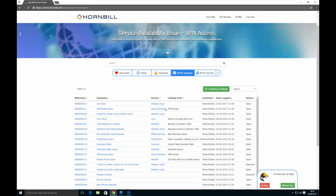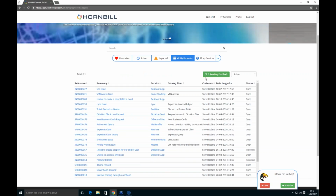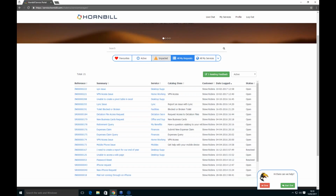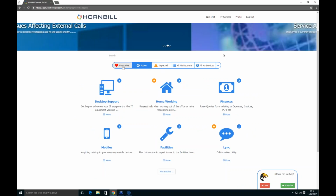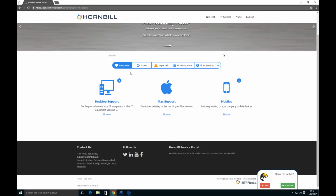Underneath the All My Requests tab are all the active requests the logged in user has regardless of service. And you can see there are a couple of requests waiting customer feedback there from the logged in user. The impacted services are shown under the impacted tab. Obviously that tab will only appear if there are impacted services, and again the same with the active tab. And if the user wants to, they can set up their favorite services, which will be first and foremost when the user first logs into the portal.